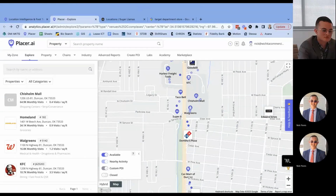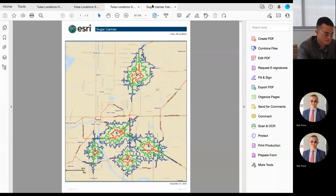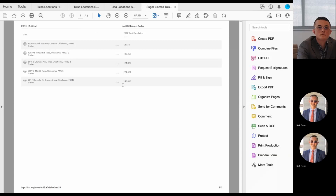Pull us back over to the window here. Here are those 5 Tulsa stores again. And here is the 5-mile population density. Actually, total population, I'm sorry.